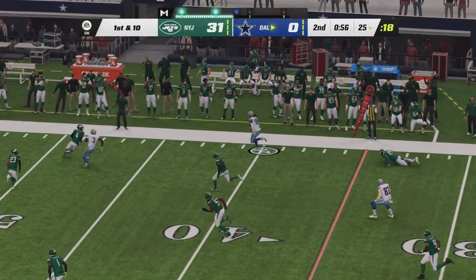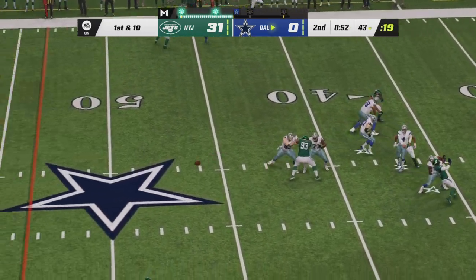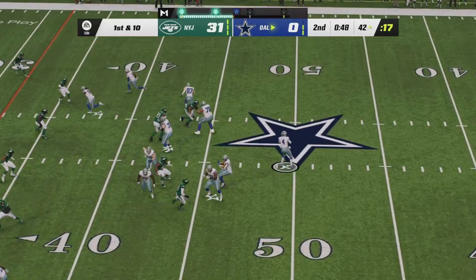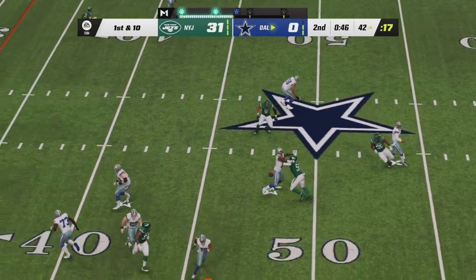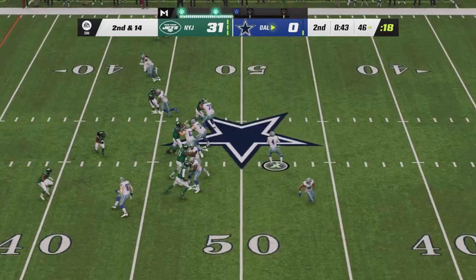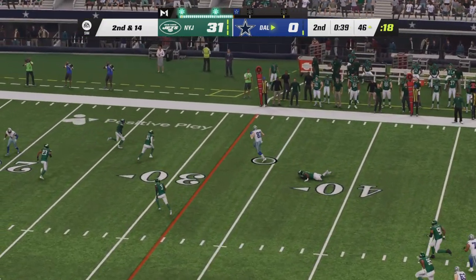First down, Prescott. On the out route, it's Lamb with a grab. And here's Prescott. He's going to find Gallup here complete. Throwing, Prescott. Now they set up the screen. That's complete. They'll throw again. Prescott. He finds his man.